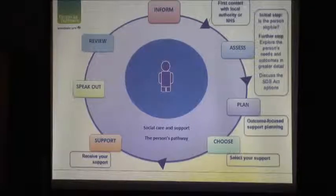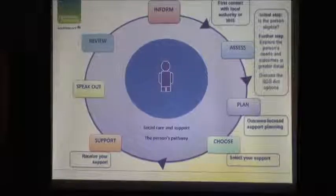So the self-directed support pathway envisions a process which very closely involves the supported person, the local commissioning authority, and the providers of that support. There will be times where there will be disagreement, and there should be clear opportunities for an individual and a provider and a local authority to deal with such disagreements.